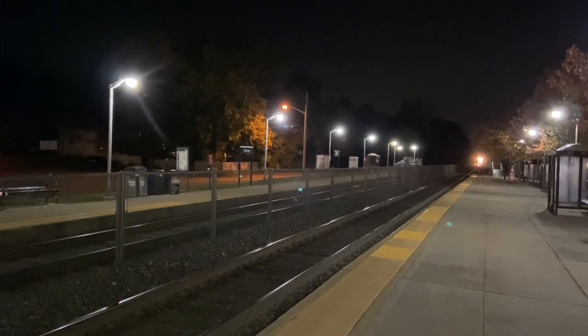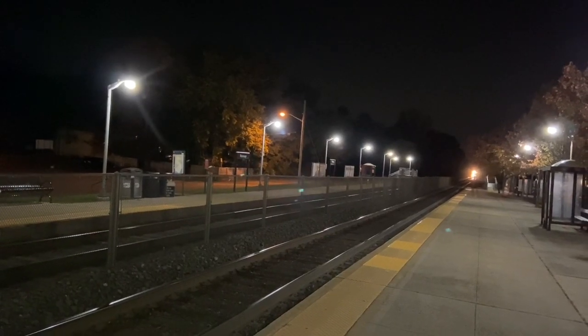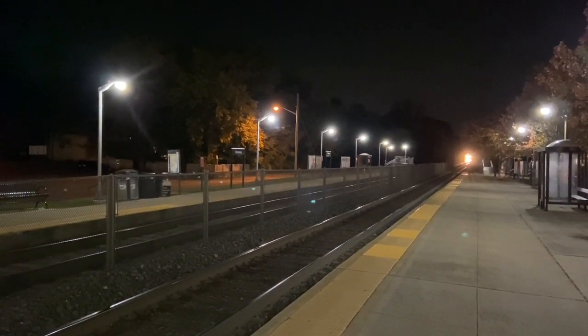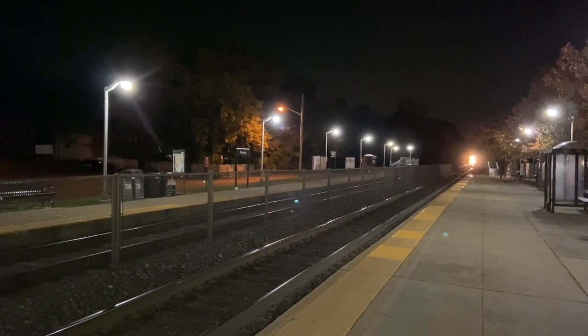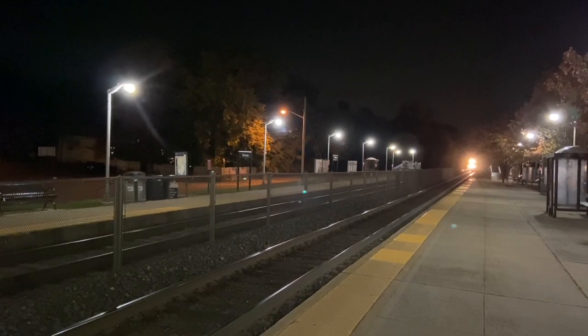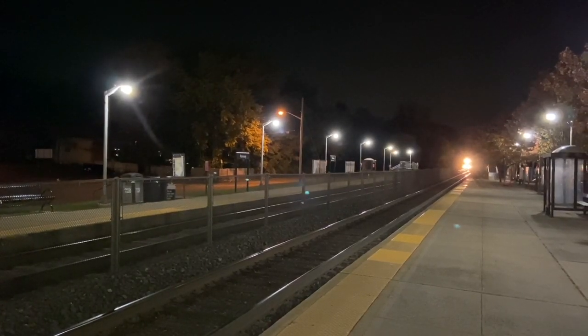Getting a bonus. My Hoboken bound train is late, and here comes a Suffern bound train at 8:15 with some old power. Beautiful. You can't miss that high headlight. It's a dead giveaway for a GP.